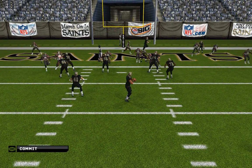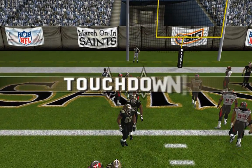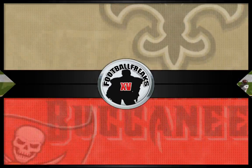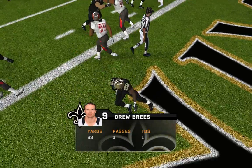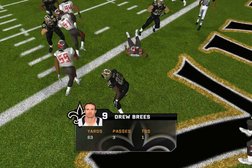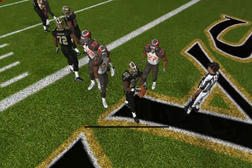Play action. With all day to throw. Throws one up in the end zone. Touchdown, Saints. This is exactly how you execute the play pass. The quarterback does a great job of selling the run, and that freezes the defense long enough for his receiver to get open in the end zone for the score.